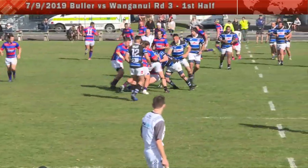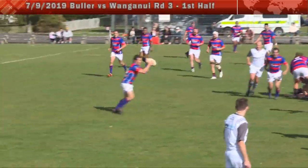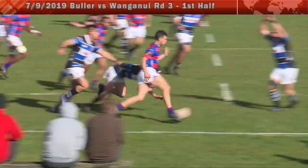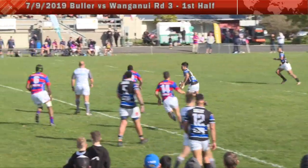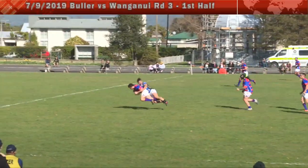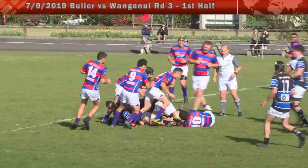Takes it just above his head and he has to carry it on. Bryn Hudson takes him 12 metres inside Buller's territory. They still have it under control there. Lash, just gives it to anybody. Kalikabeki gives it up there to Alex Paterson. Puts a little kick through. Going to bounce in front of the Wanganui fullback there. With Perry, puts a little boot in, taken there by Lash. Timed it nicely, put him down on the ground beautifully, just outside the 22-metre mark.